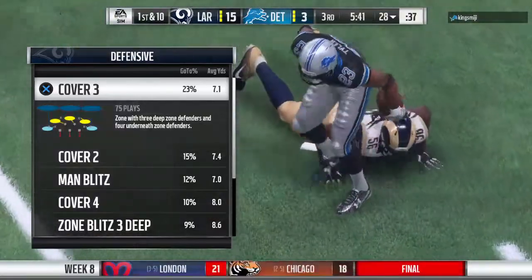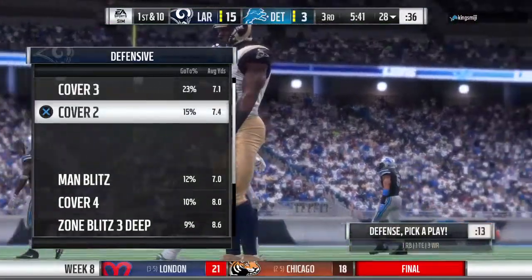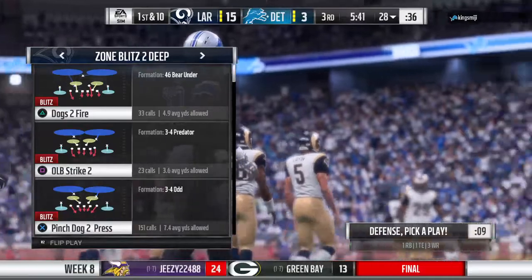So we get a look at the Lions offense as they get ready for their first possession of the second half. They were able to get the stop defensively. Now a chance to turn that into points on the offensive end.